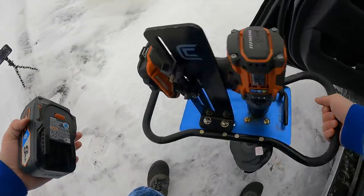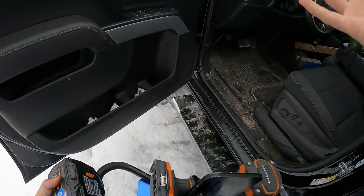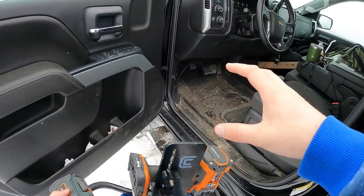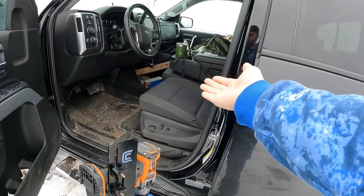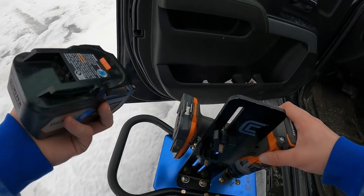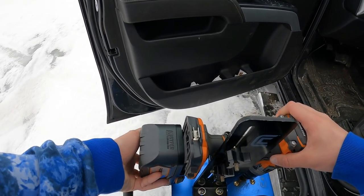All right, guys, first thing we got to do here is drill us a hole. Now I did not bring my entire setup today. I didn't bring my shack, I didn't bring my heater. The only thing we're gonna be doing is fishing out of the truck. First things first, before we can start fishing, we got to drill us a hole.